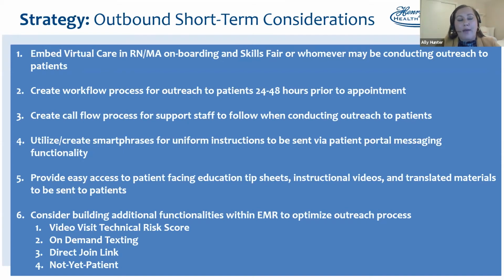So I put RN and MA because I know within our health system that a lot of these individuals in these roles are the ones that are touching the patient prior to the visit, whether that's 10 to 15 minutes prior, or sometimes it is 24 to 48 hours. But something that we've done as an organization is that from the get-go, we are onboarding any new staff, from an RN or MA, they are getting this type of training. So it's something that they're very familiar with from the start of their career with the organization.